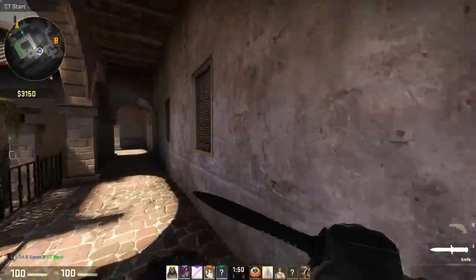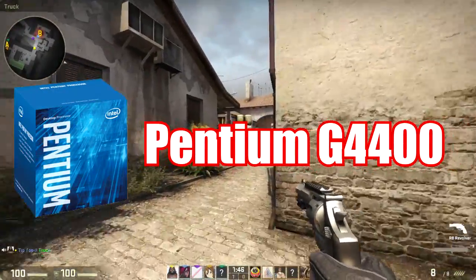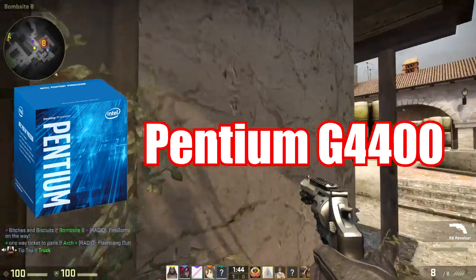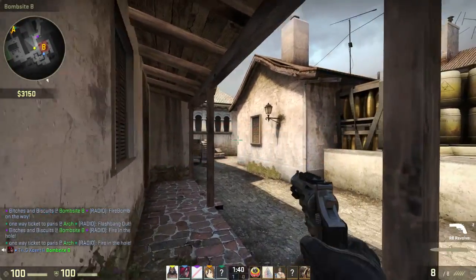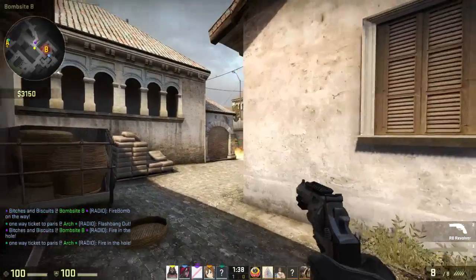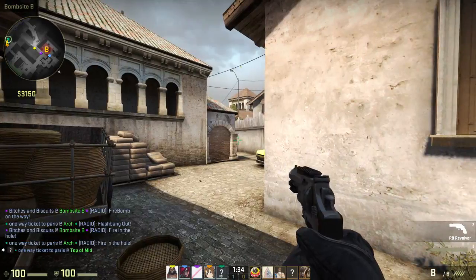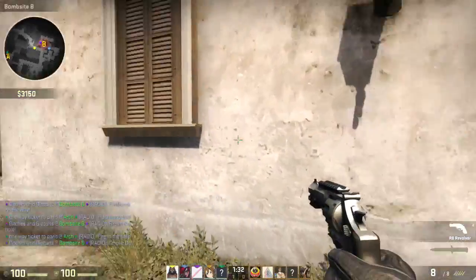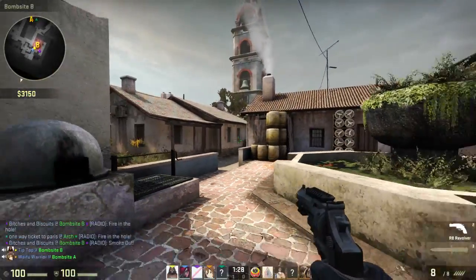Up next is a pretty new CPU. It's an Intel Pentium G4400. This is a Skylake CPU. It's a dual core, since it's a Pentium, obviously, clocked at 3.3 gigahertz. It's a socket 1151, so it's the most up-to-date socket. It has integrated graphics, which is a good thing to have on a CPU, in case your video card fails, you can still do your basic web browsing and all that stuff.